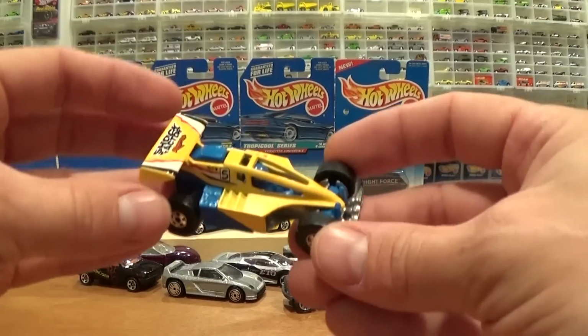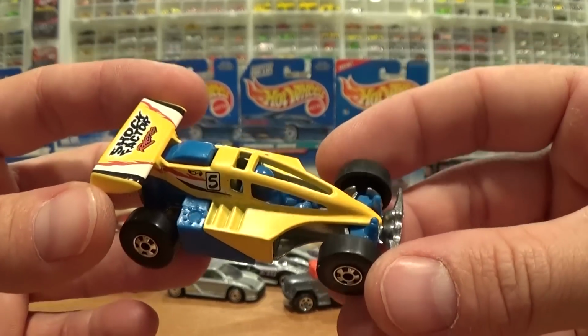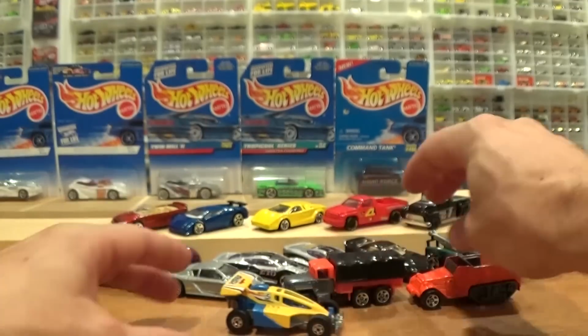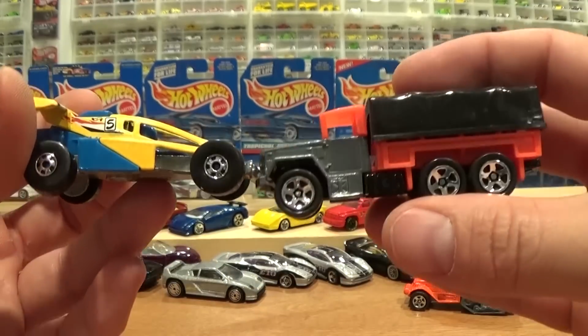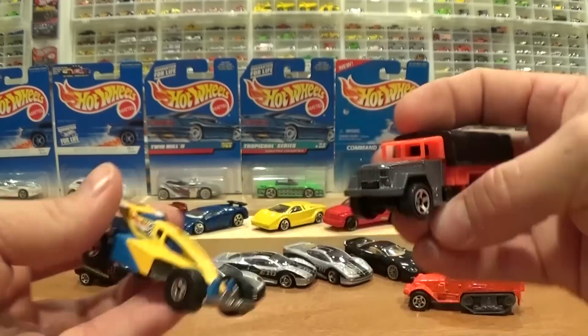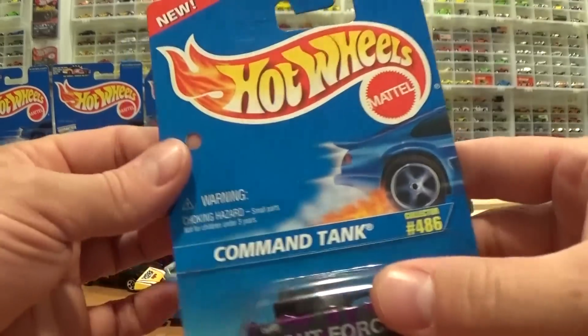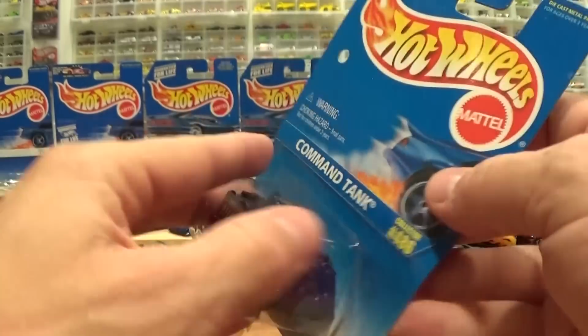Alrighty. It's kind of a matte yellow. Kind of a cool little car. Way too large in scale. Scale's all messed up here. There is no scale. It's Hot Wheels. Next, Command Tank. Someone else punched a hole in it. Number 486.